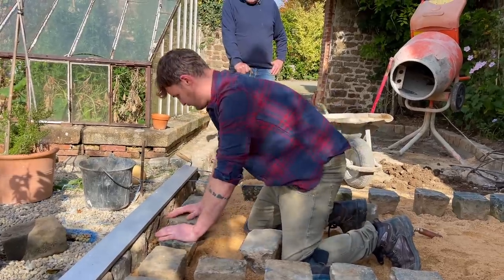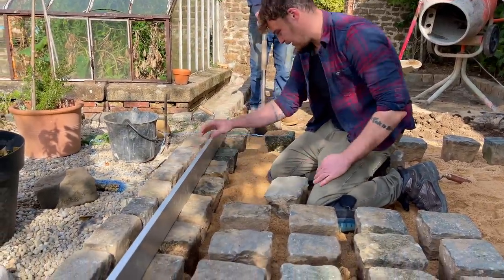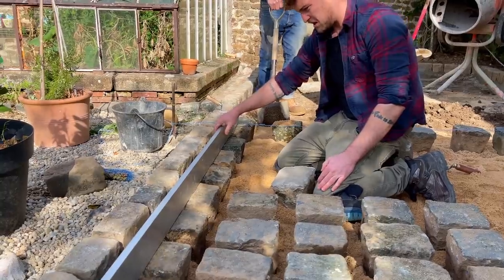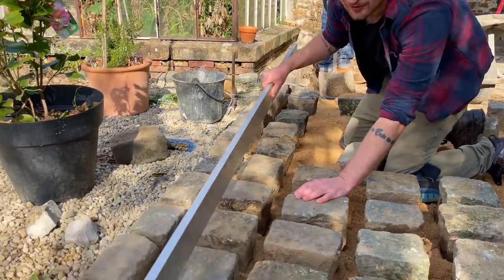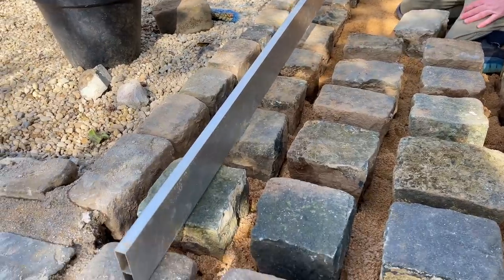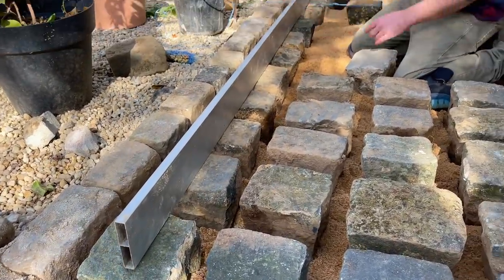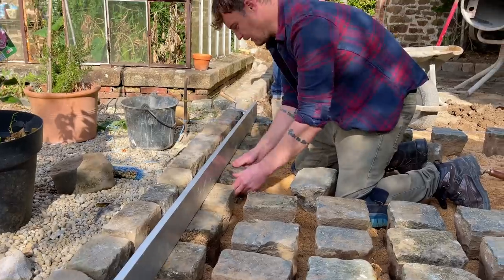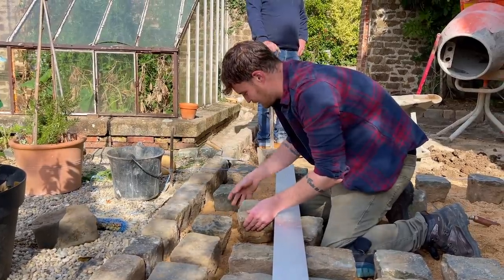Right, so these ones are in, but we need to check the level. So I'm going from here to this line here. Good. It's all right. These ones here that were going off this level are sat just a little bit too low, I think. I could have brought that up just 10 mil, but it doesn't really matter. That one needs to come up a bit. Not much. So I'll take that one out, chuck some more sand in there.